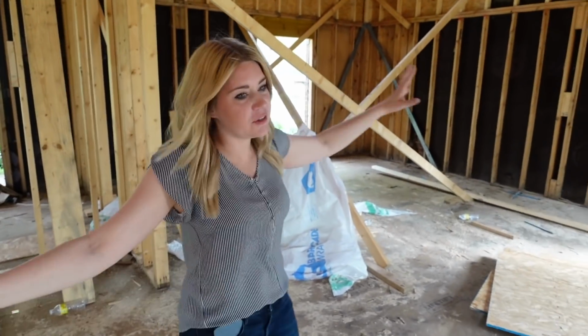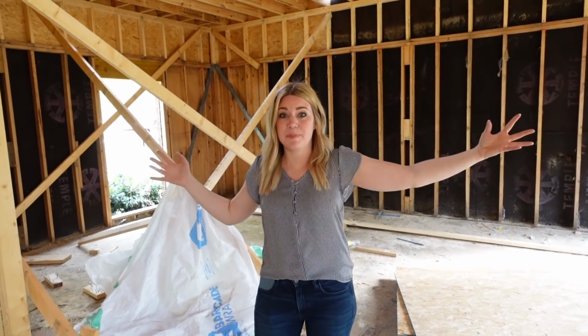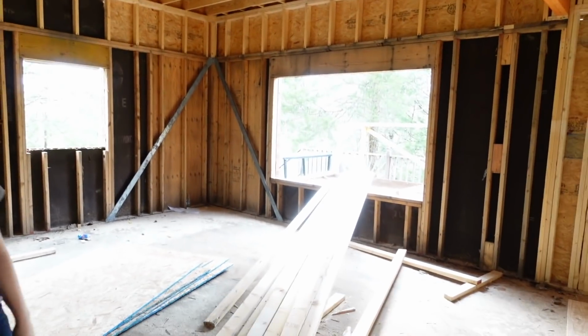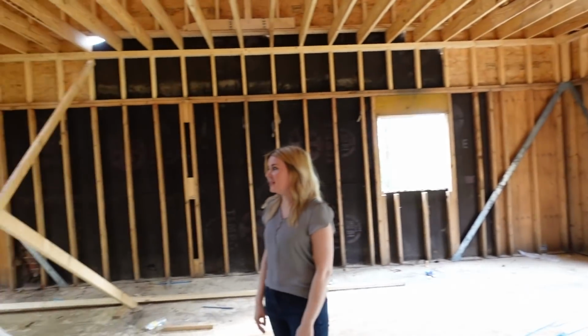But back to the house. Back to the house. The art of getting it right. Getting it right. Finally. Someday this is also going to be so beautiful. This area you guys have seen for a while. It's going to be a nice big open kitchen, without all the crazy bracing, so you can really see what it's going to be like.